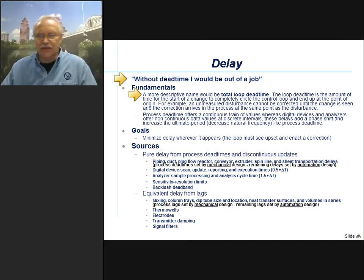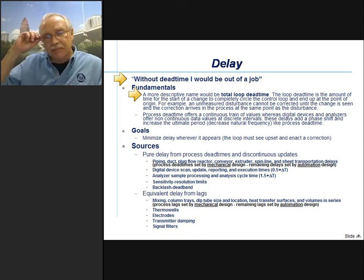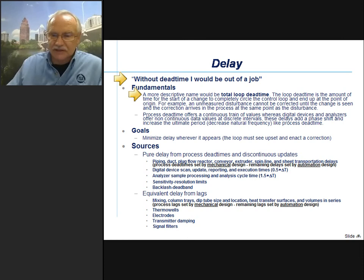A more descriptive name would be total loop dead time. Loop dead time is the amount of time from the start of a change until you completely circle the control loop and end up at the point of origin. For example, an unmeasured disturbance cannot be corrected until the change is seen and the correction arrives in the process at the same point as the disturbance.